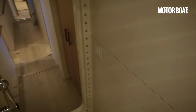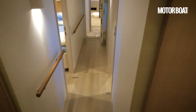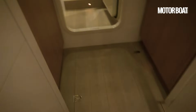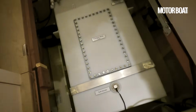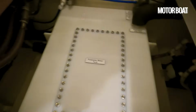But whilst we're down here, I also wanted to point out that even though it's beautifully finished and looks very smart, there is still access to all the yacht's systems. So under this floor here, if I reach down, I can hopefully lift that up one-handed. There is the fresh water tank. That is the drinkable one. It can link up with the main water tank, which is further forward, but you can see you've got access to all the pumps, all the systems.